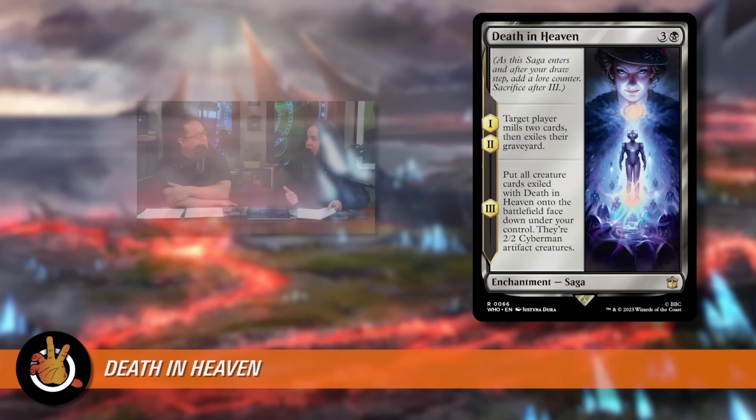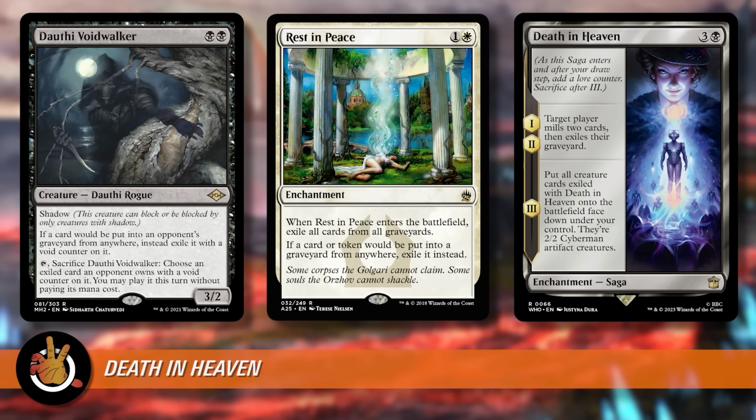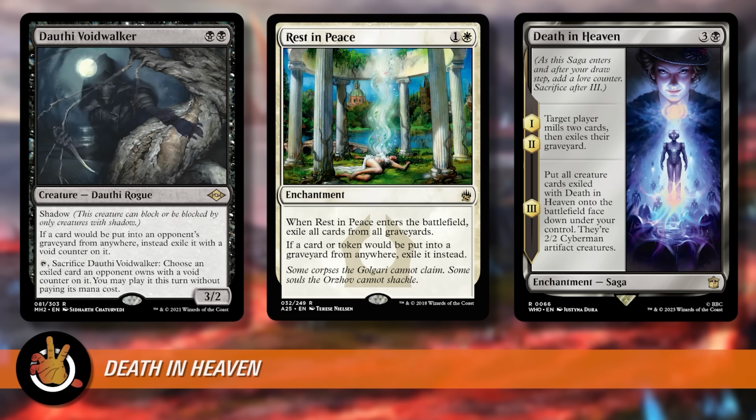So what I really like about this kind of graveyard removal versus something like a Rest in Peace, which is obviously powerful, like, obviously Dauthi Voidwalker is more powerful. Yeah. Obviously, Rest in Peace is more powerful. I like to run graveyard removal rather than no graveyard at all. Yeah. Because then the game stops for one of your opponents until they find a removal spell. And of course, you've removed a player, you have improved your odds of winning that game, but you haven't really improved your odds of having a cool interactive game. Right. And this one removes it, but gives them a chance to keep going.